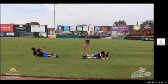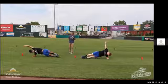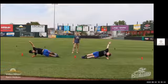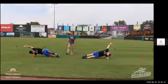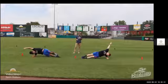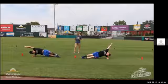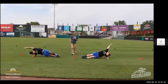Starting in 3, 2, 1. There you go, that looks good. Keep it locked in, core staying tight. Use those strong hips. More than halfway. Finish strong, we got 5, 4, 3, 2, 1, good.